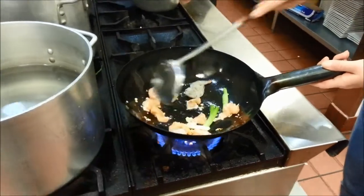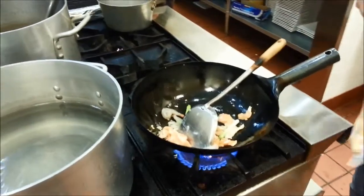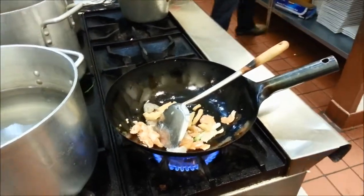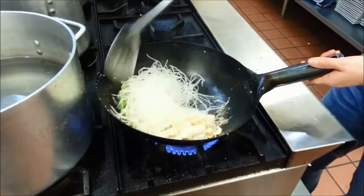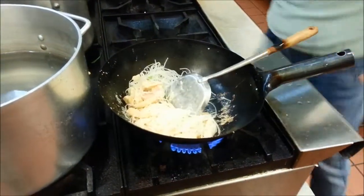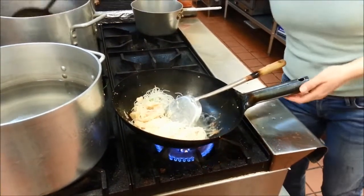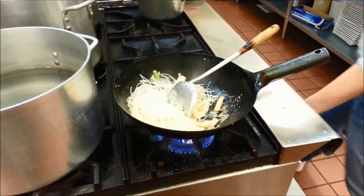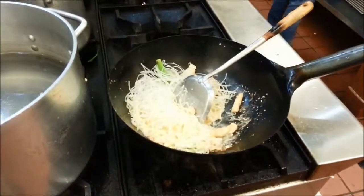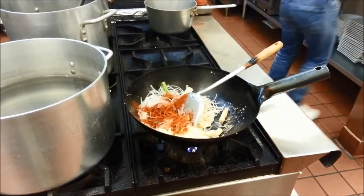What is that? That's chicken and shrimp. We have chicken, shrimp, and tofu. Wow, I gotta try that next time. Yeah, that's really good, tofu and shrimp. I will put the noodle in with a little bit of pork broth. Wow, that looks so good. And then the spicy powder.